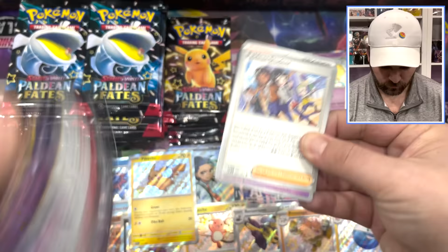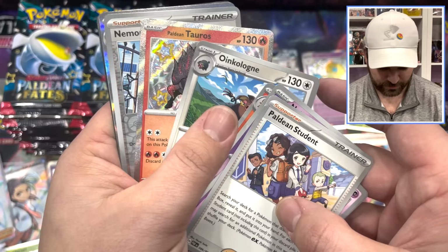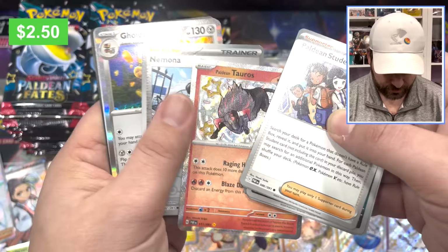Put that Haunter and the Gengar in the same pack. Tauros, that's a Paldean Tauros. Nice, and there's a regular reverse Nemona. Put that up there.